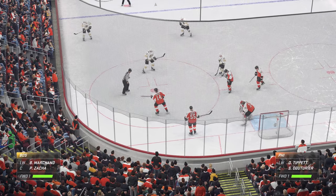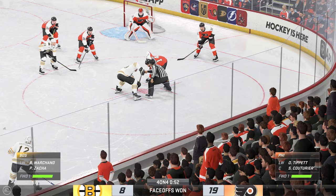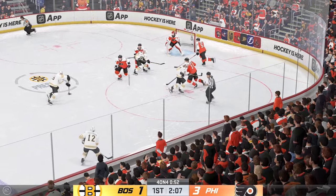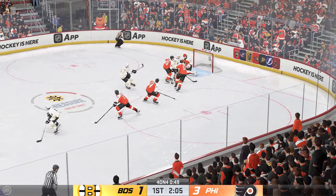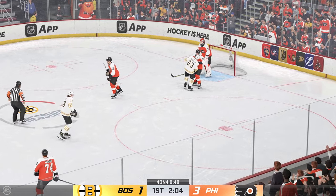Set to drop. We've got some 4-on-4 coming up. A few ways to play a 4-on-4. You can sit back or you can be very aggressive on the puck. But you have to make sure that you're aware as well. There's more ice out there for your opponent too.